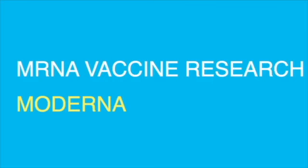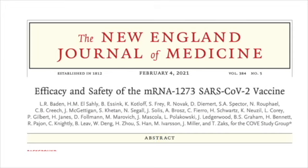So what about Moderna? That's the other mRNA vaccine that's out there. What's their research, at least their phase 3 studies? And they were a couple months later as far as getting their data out there. They published all their data in February of this year, also in the New England Journal of Medicine.